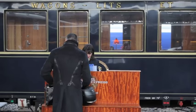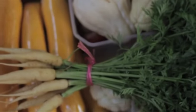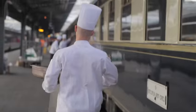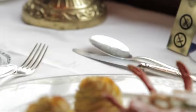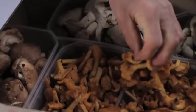The train pulls into Paris and it's action stations for our team. Some of our guests will be disembarking here, while others will be coming on board. The chef and his brigade are also busy loading fresh local produce. As the train travels through northern France, brunch is served in the restaurant car. Lobster thermidor is usually the main feature, filled with seasonal ingredients such as mushrooms.